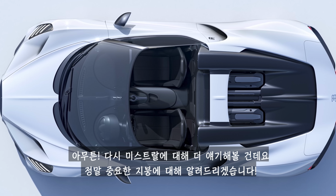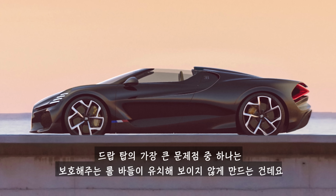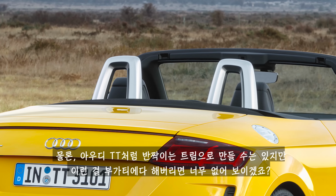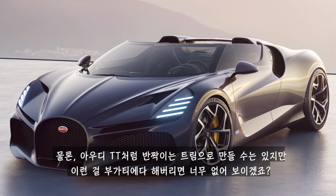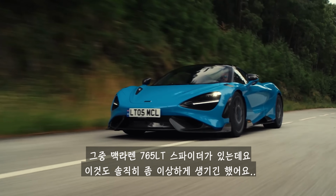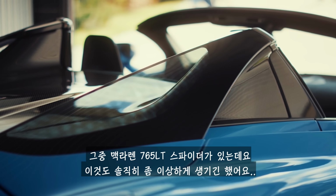Anyway, back to the Mistral and its all-important roof, or lack thereof. A big problem with some drop tops is to make sure the protecting roll bars don't look like an afterthought. You can get away with some shiny metal hoops on something like an Audi TT, but that would look tacky on a Bugatti. Most car makers try to integrate these bars into the bodywork, like the ones on the McLaren 765 LT Spider, but that still looks a little bit weird.